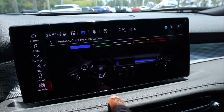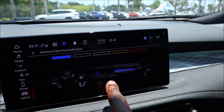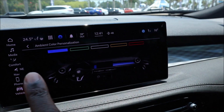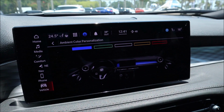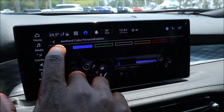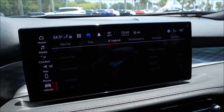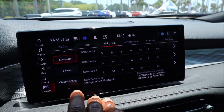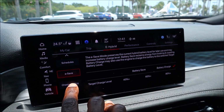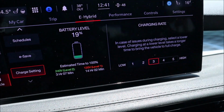Now you can change the colors and everything here as well between blue, green, white, yellow, and red, and you can see where it lights up. Now, unfortunately, we can't see it right now, which is again why I'm going to actually do this at nighttime to let you see all that. But yeah, this is where everything is at where you need it to be. And again, Alfa did a good job with integrating their system and a Tonale, hybrid and everything into it, so you can see exactly how everything works and how it's supposed to be.